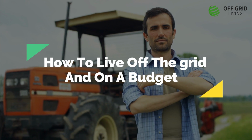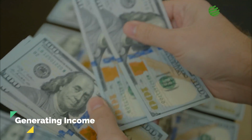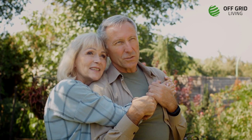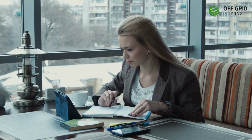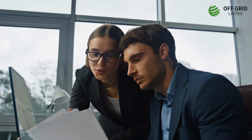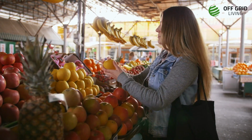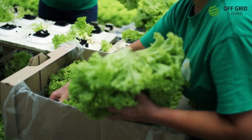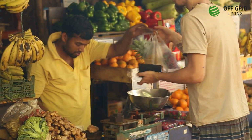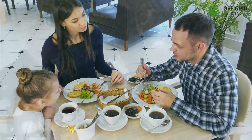The following is a list of guides that will teach you how to live off the grid and on a budget. Generating income. If you plan to live off the grid for an extended period of time, you will likely need to find ways to make money. Here are a few concepts to consider. Creating your own food and selling it to others. You can sell the fruits, veggies, and herbs that you raise on your own at the local markets or provide them to the restaurants and cafes in the area.